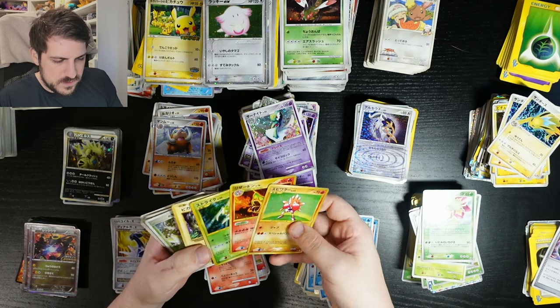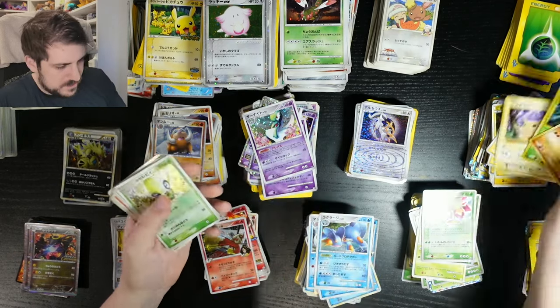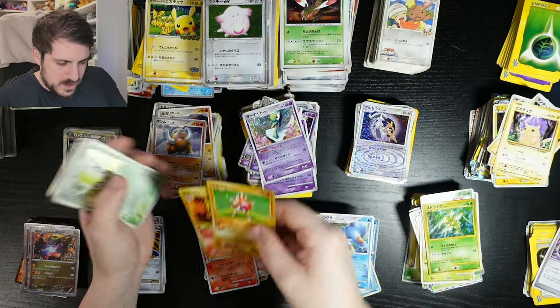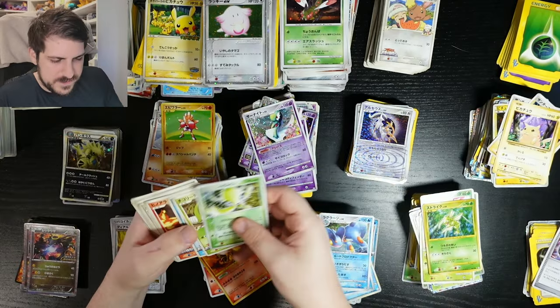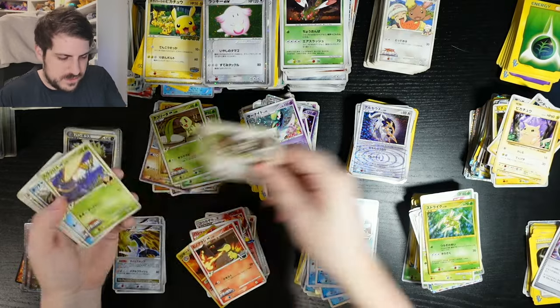And, oh, Stormfront Charizard. Oh, it's got a crease. What a game. Played cards be like, I don't know why I checked that, because I already checked all these and they're all damaged or creased or played.